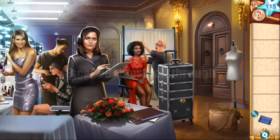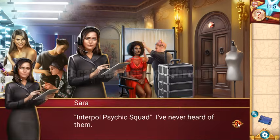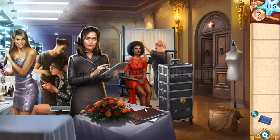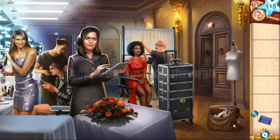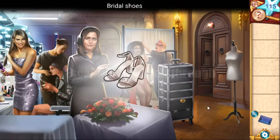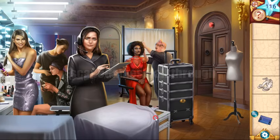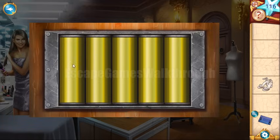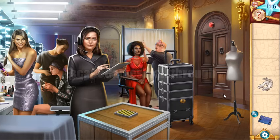And go inside the fashion show, talking to ladies, and now our task is to help the bridal show complete. So Jacqueline will be a bride, and here we have a puzzle to set the correct colors here. Okay, and the hint is outside there.